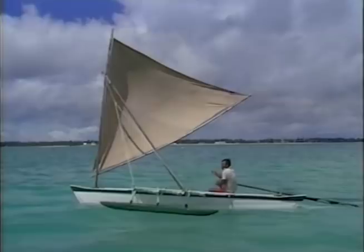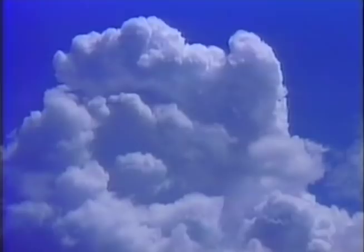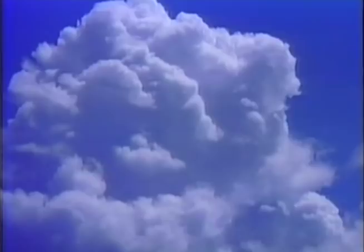Even on the sunniest days, the clouds put on a dramatic show around Tarawa. Time-lapse photography records the energy building within the clouds. As native navigators know, there are stronger winds and more clouds in the late afternoon. This is because the hot tropical sun evaporates large quantities of water from the surface of the Pacific in the tropical regions.